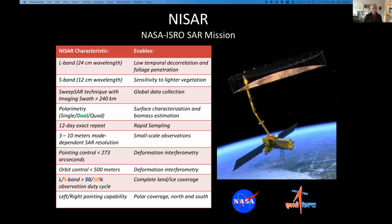The L-band 24 centimeters is designed to optimize things for SAR interferometry, which can be degraded as the points in the area you're imaging move around on the scale of wavelength. So if you think of leaves blowing on a tree, if the wavelength is C-band at 5 centimeters, you're going to have much more disturbance relative to the 24 centimeter wavelength, which might be able to tolerate some movement of the leaves.